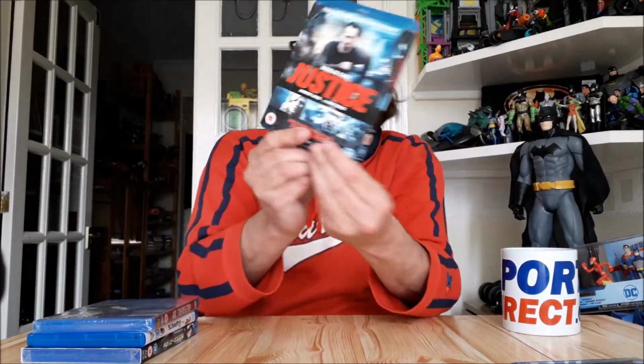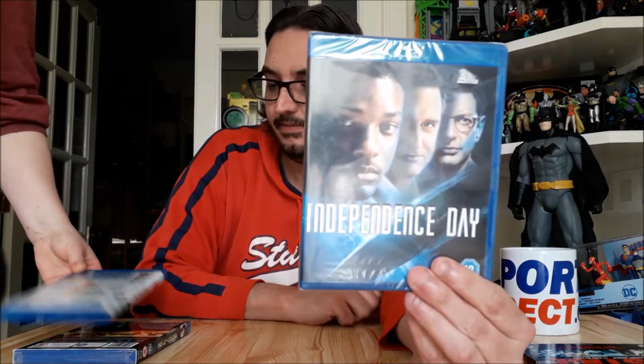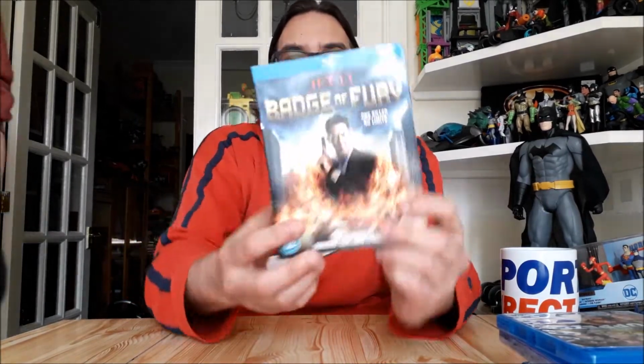First Blood. Nick Cage. Yeah, this looks absolutely shonky and terrible, but it's got Guy Pearce in it. So, Justice by Nick Cage. Don't know it. Sealed, Independence Day. Sealed, the Muppets movie, the newer one with Jason Segel. I haven't seen it. You have seen it. I haven't seen it. I don't own it. Sorry, I own it on Blu-ray, and have seen it. And Badge of Fury, Jet Li, sealed.